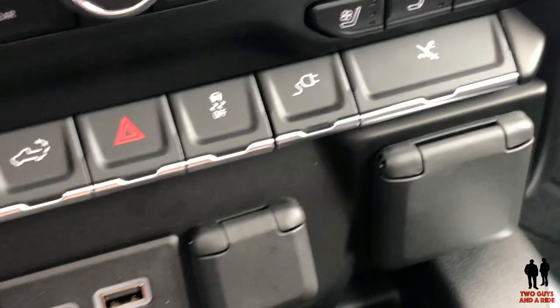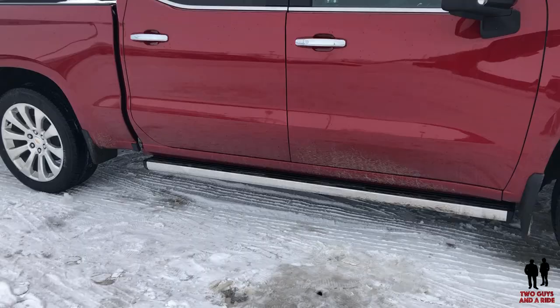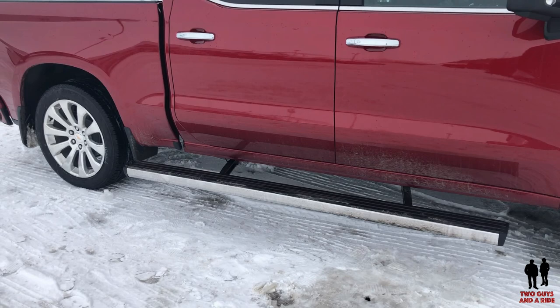So the last button we have to talk about is this one. And it's a really cool feature. If you push it, what it does is it takes the running boards on the outside and moves them backwards so that you can step on them and have easier access to the back bed.